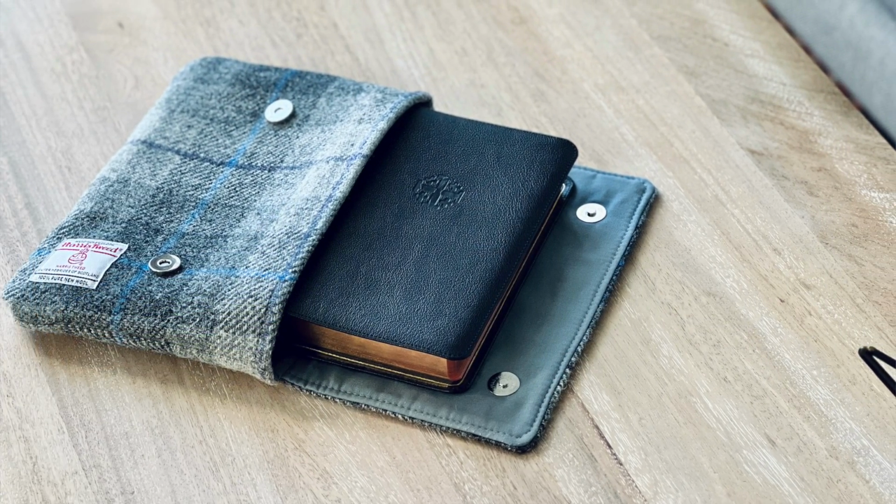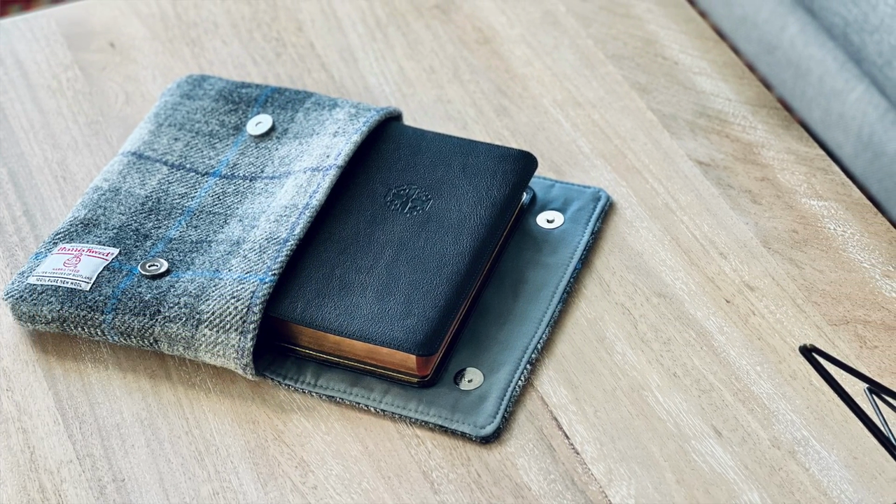I can throw this in my guitar case. That Bible cover that I showed you a minute ago that my new Bible is in, this fits right in there. I had that made for this Bible. So I really, really love this.